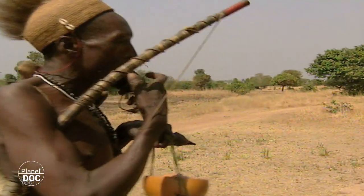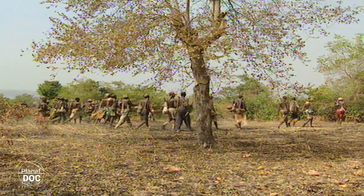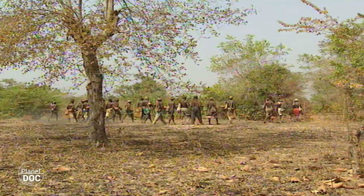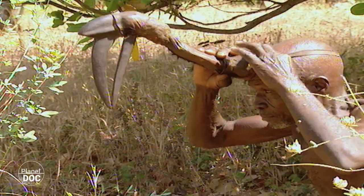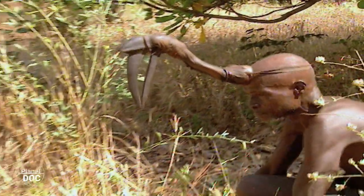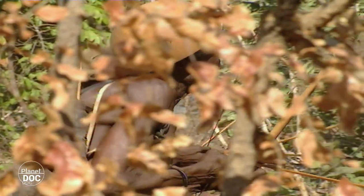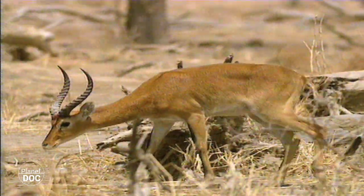The Bariba use hunting lures. Of all the Somba groups, they have the most ingenious hunting techniques. They hunt antelopes, zebras, monkeys, elephants, buffalo, and all kinds of birds. This camouflaged hunter moves silently across the land. He knows the terrain and the behavior of his prey intimately.